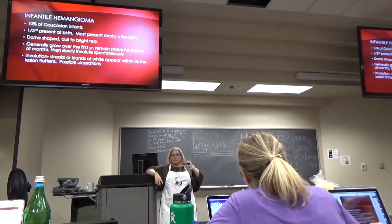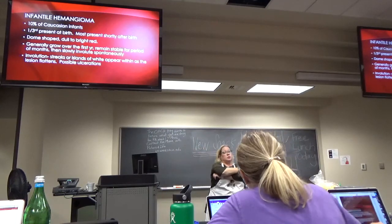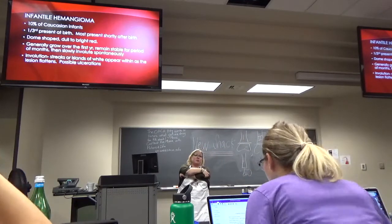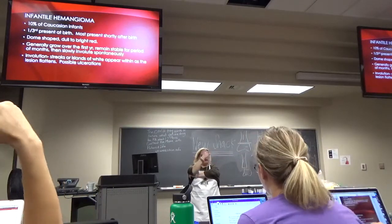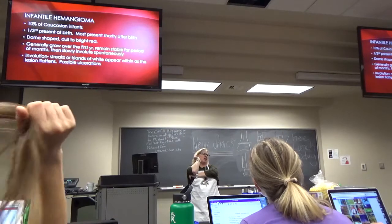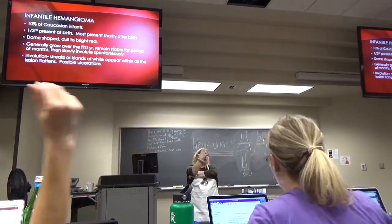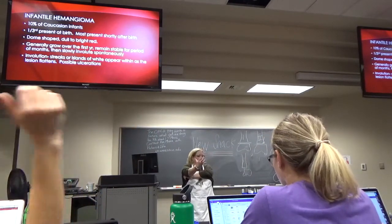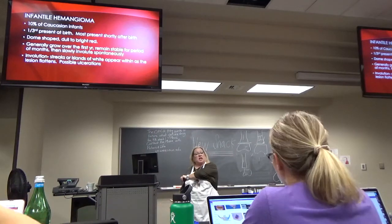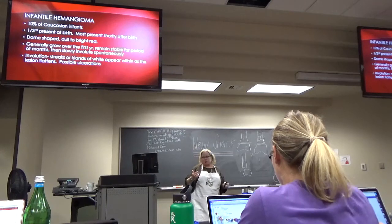Infantile hemangioma, these are very, very common. At least we see them a lot in dermatology. About a third of them are present at birth and they can develop. Oftentimes what I would hear is parents would say, it just looked like a little scratch, and it eventually just grew. These tend to grow over the first year, and then they become stable, and then they start to involute. Involute is the term we use for it starts to clear, go away on its own.